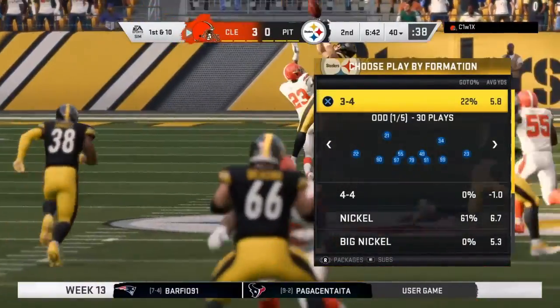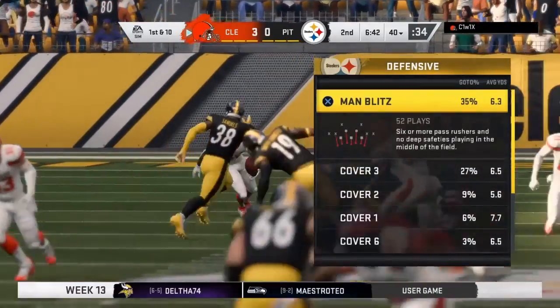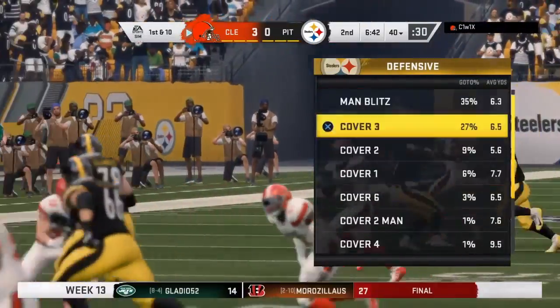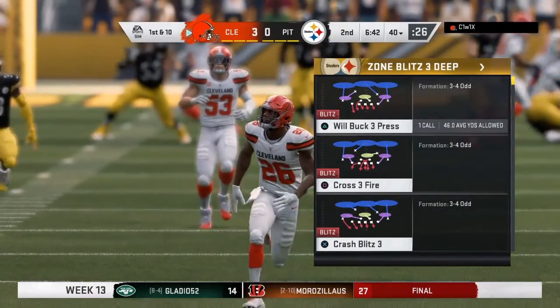J.J. Arcega-Whiteside, the intended receiver. Oh, and that's a nice job defensively to get a piece of the football. He's going to pop it into the air, and then it's the tip drill. And good concentration by him to react to it and pull in the interception.